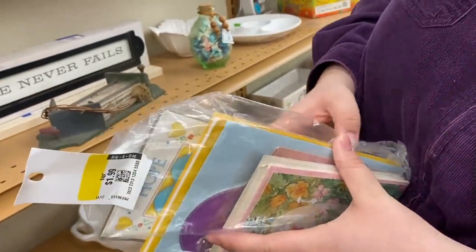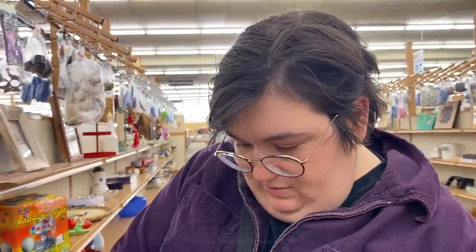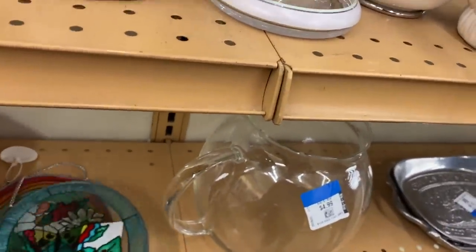Cards. I like to look at the older cards and stuff because you never know what you might find inside. That's true. Oh, I'm sorry. I'm really into finding 90s Valentines right now. That's fun. This is also fun. Sorry, I was interested in looking at these.